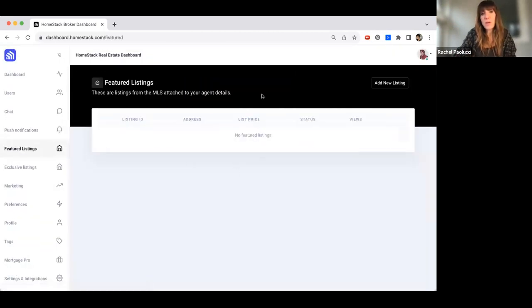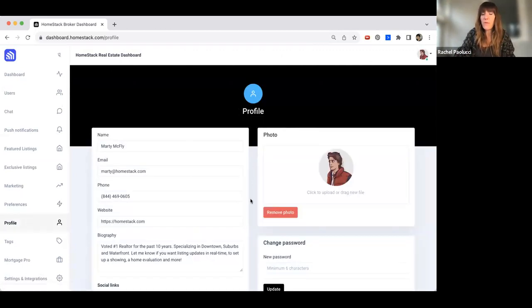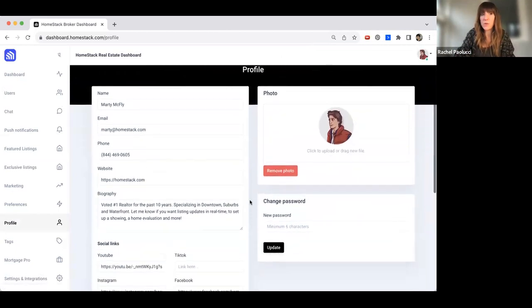Featured listings, when you click on that, that's where all the features are going to come up. If you click preferences, this is where you can adjust how you're getting notified. So if you don't want to get an email every time someone favorites something, you can turn that off.